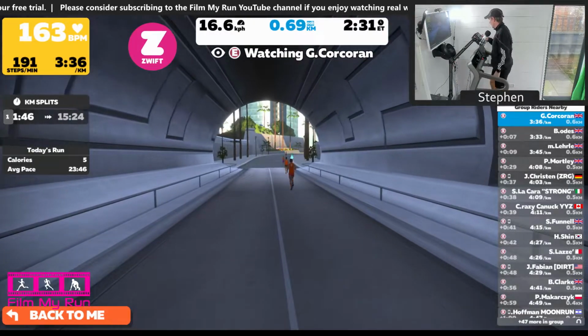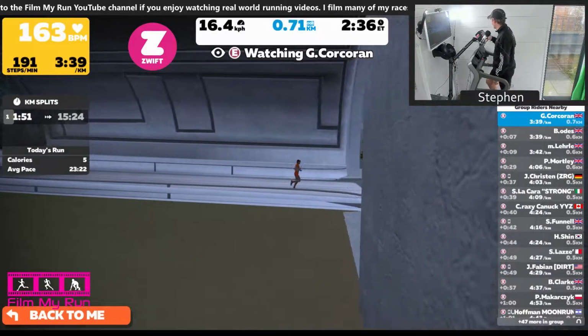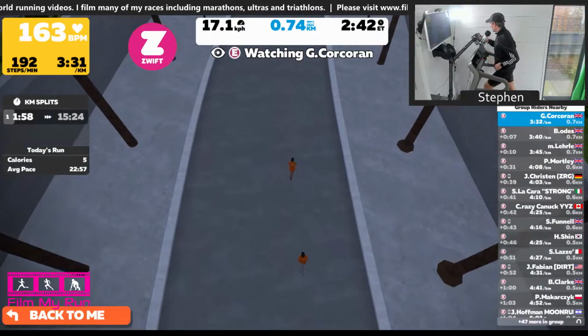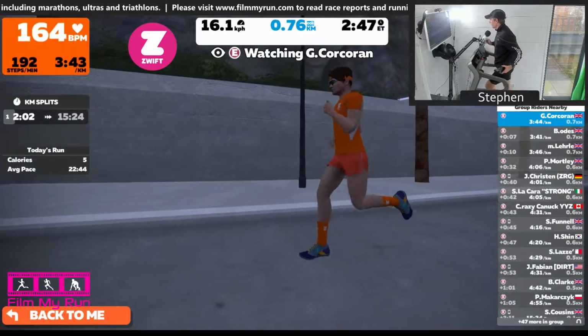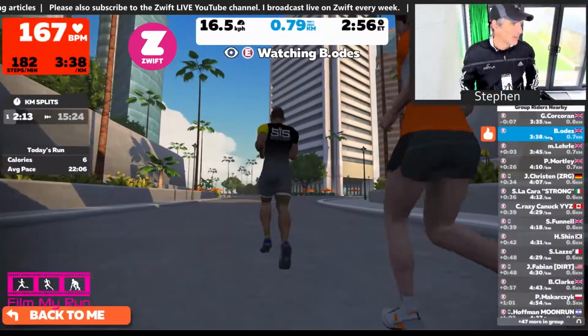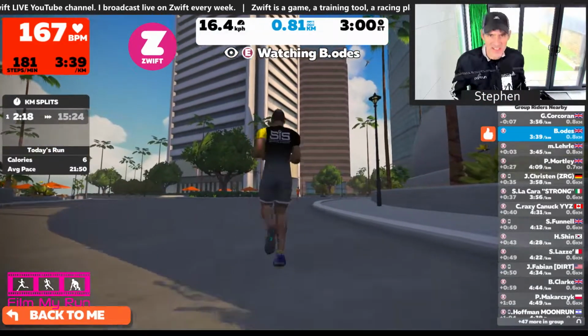Gary is running at 3:36 per kilometre approximately. That's about 17 kilometres an hour, 16.8 kilometres an hour. But we don't know anything about Gary's full stats because his profile is private. He is currently in the lead. Second place is Bodes, heart rate of 167.